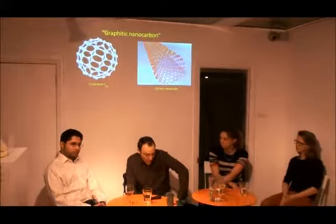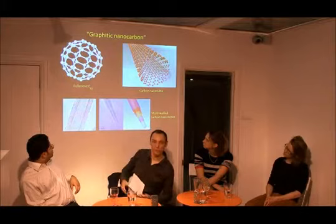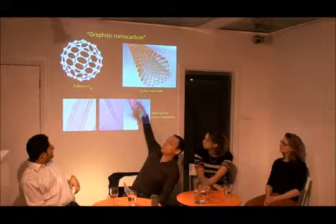And the first ones to be found weren't these single shells, they were nested concentric tubes like this. This is a cross-section of them. And you can actually strip away some of these tubes and get these telescopic-like structures from these multi-walled nanotubes. But it became possible later on to just make them with a single wall.